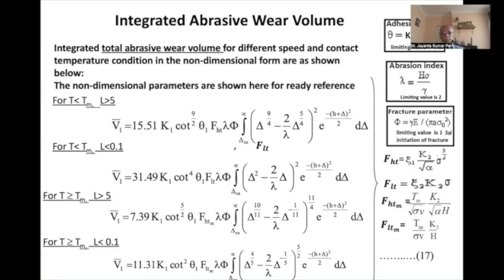But here, it can be seen that many non-dimensionalized or shorter forms of the parameters have been used. For example, FHT, FLT, FHTM, FLTM, they're all friction written either in terms of epsilon 1, epsilon 2, or melting temperature Tm. And then there's a fracture parameter which we discussed here. And the limiting value of fracture parameter is 1, where the detachment starts or initiation of fracture.